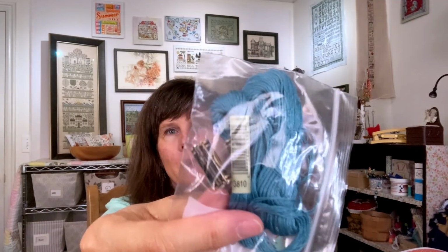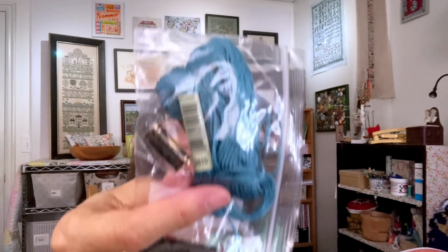I'm using their solid turquoise color number 1095 for all the animals. For the back stitching on the regular part, I'm using 1 strand of DMC 520. For the back stitching on the animals, I'm using 1 strand of 3810.